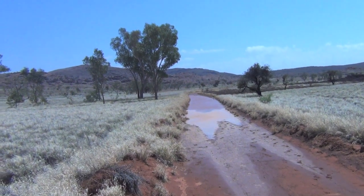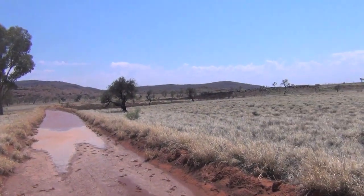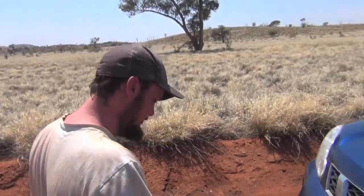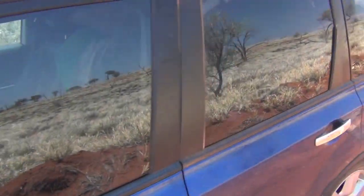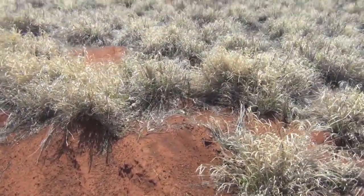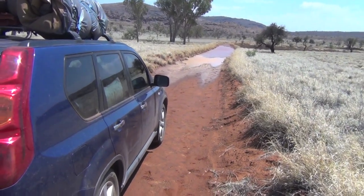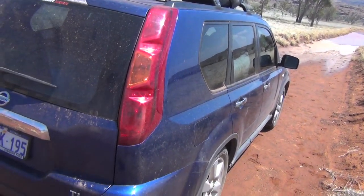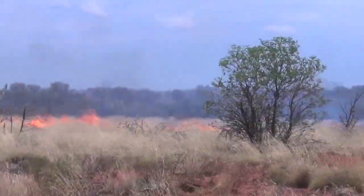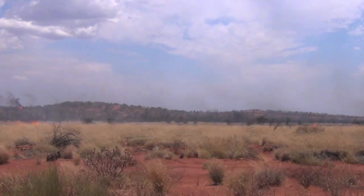Unfortunately, there's been a hell of a lot of rain last night with all that thunder and lightning, and we can't get through on the little X-Trail. It's not worth the risk. Any other car with a bit higher clearance would probably do it, but a splash up into the engine and we're done. Now I've got to turn around somehow. So we're not going to make it through in the little X-Trail here. We've got to turn around and find a way back. And this is where all the lightning was, so we better get out of here pretty quick.